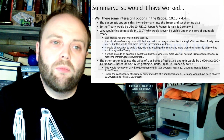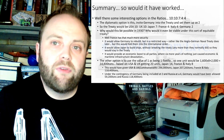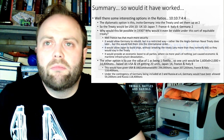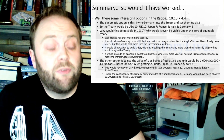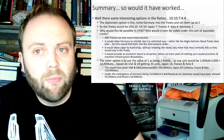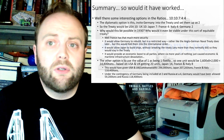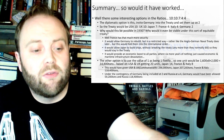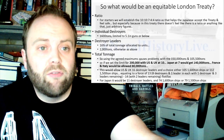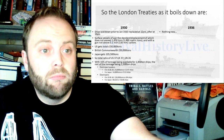Now, if you work it out with the 13,850 tons, well, for example, let's say you give them 15, because that's the number of capital ships, you're working on a 5-3 ratio, the British would have had a total tonnage of 207,750 tons allocated to them. Same with the US. So that would give them a flotilla per capital ship.